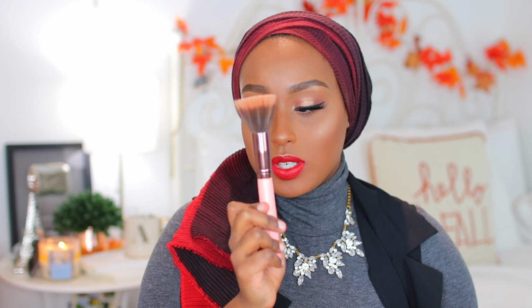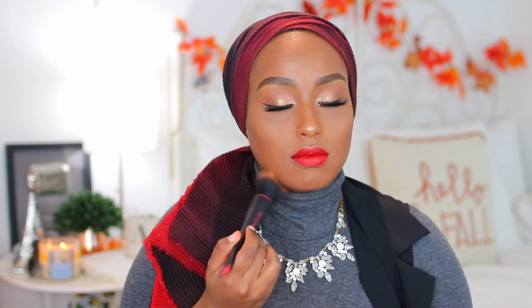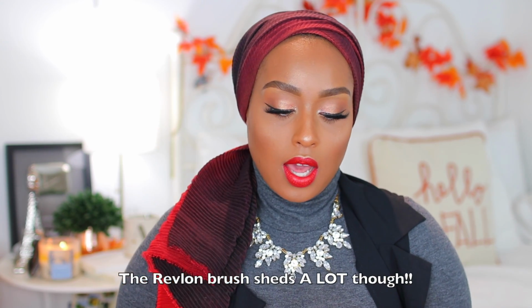But I also do use the Luxie 508 Duo Fiber Stippling Brush, which looks like this. It's a little more tightly packed than the e.l.f. one, but I think it still does an amazing job at applying bronzer all over the skin. And then another one that I really love, and this one is from the drugstore, is by Revlon, and it's their blending brush, but again, it's a duo fiber brush, so it's really, really nice to just blend bronzer all over the skin. So yeah, if you are applying bronzer, the way to make it look the best is by using duo fiber stippling brushes and just having a really light hand with it.